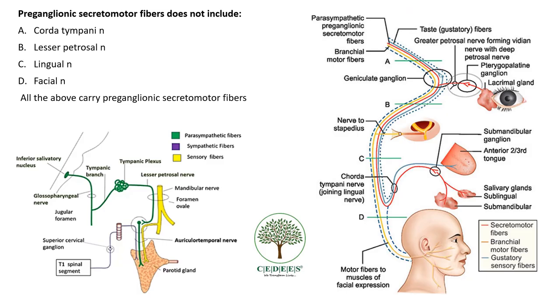Now, next question. Preganglionic secretomotor fibers does not include chorda tympani, lesser petrosal, lingual and facial nerve. Now, the answer is that all of these are carrying preganglionic secretomotor fibers. So, we see the facial nerve here, this entire thing, the facial nerve. And the red fibers are the preganglionic secretomotor fibers, right?